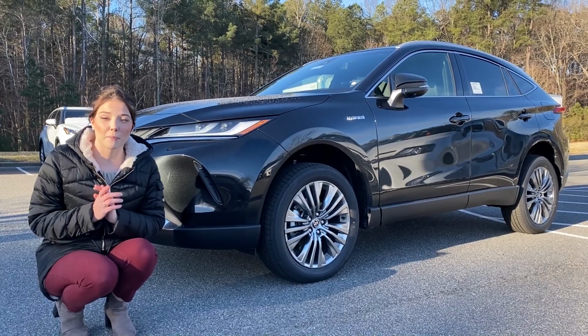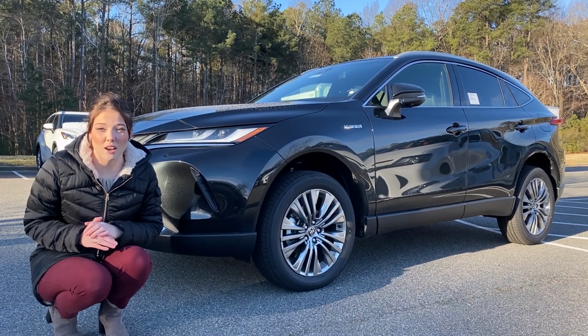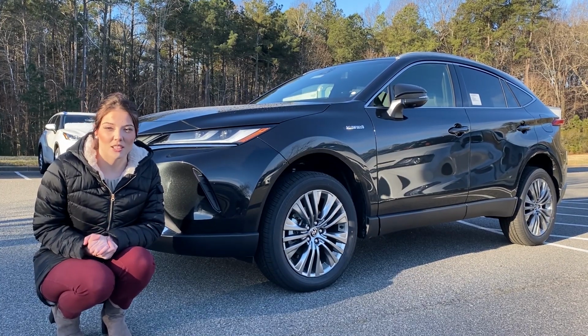If you are looking for the perfect crossover, the Venza is for you. I would encourage anybody to come test drive it. The seats are incredibly comfortable. It comes with lots of different features that are standard, as well as it gets amazing gas mileage, 40 miles per gallon.